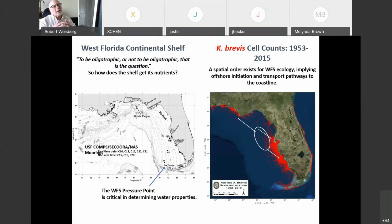And then you see kind of a blank region in the Big Bend, a blank region in Florida Bay, it pops up again a little bit in the Panhandle, and a little bit on the East Coast. But the real epicenter of where we suffer red tide blooms is Tampa Bay to Charlotte Harbor. And you know what? It has very little to do with Tampa Bay or Charlotte Harbor, as you'll see.